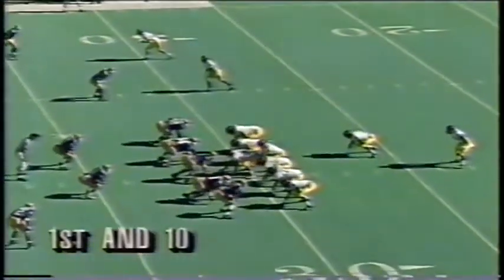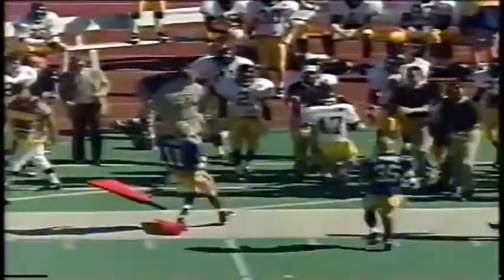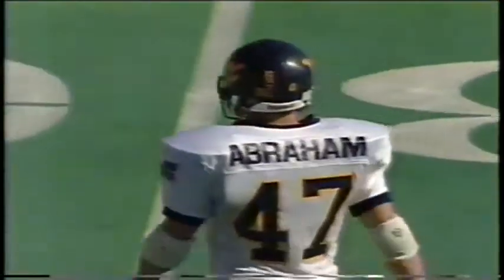Mountaineers with a double wide look, top of your screen. Looking that way, throwing, completes it to Abraham at the 40-yard line. Zach Abraham having a monster day. An all-star performance so far. I mean, Zach's done it all. Five catches. Yep. 119 yards and a score.